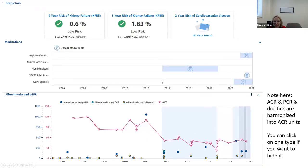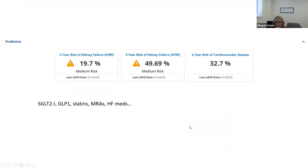Here is another example of a very low risk patient and the trajectories. And you can see down here, this person was on an ACE inhibitor. And this is not real time, but if I were to hover, it will pop up and say ACE inhibitor. And here's an example of a patient who's sort of high risk for many different outcomes. So what would you do with this?